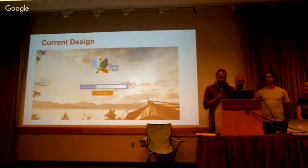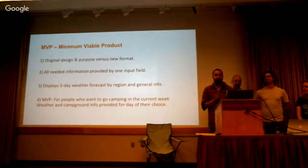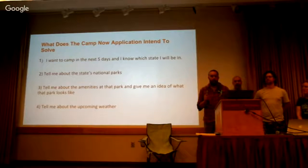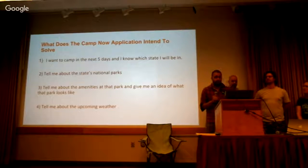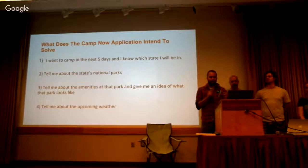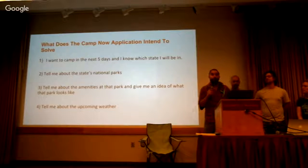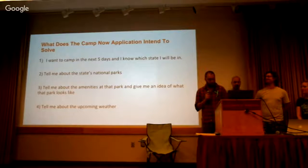I'm Joe. This was a great project to work on. We got to use a lot of different APIs to incorporate what we ultimately were aiming for. So what do we know we want the person to be able to do? Well, we know they want to camp in the next 5 days. That's the conceit that you have to give us. You're going to camp now, pretty much. We're going to tell them about the national parks and the amenities.